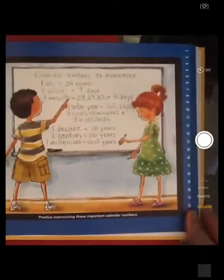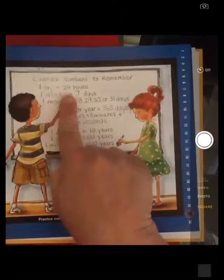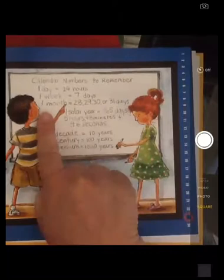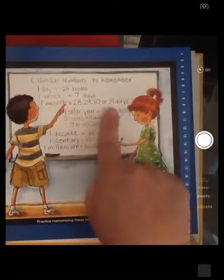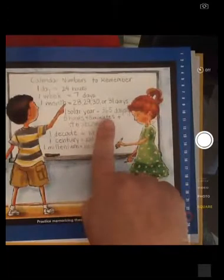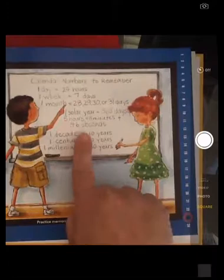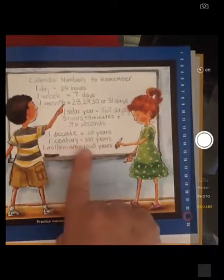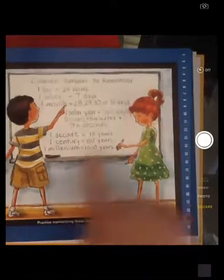Practice memorizing these important calendar numbers. 1 day is equal to 24 hours. 1 week is equal to 7 days. 1 month is equal to 28, 29, 30, or 31 days. 1 solar year is equal to 365 days, 5 hours, 48 minutes, and 46 seconds. 1 decade is equal to 10 years. 1 century is equal to 100 years. 1 millennium is equal to 1,000 years.